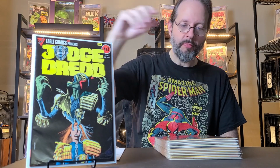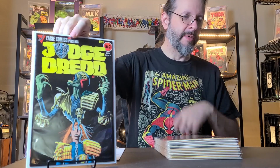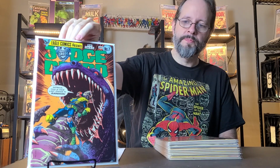This is Judge Dredd number 3 from 1984 with Judge Death and Judge Anderson there on the cover. I have that one, but it's not in as good a shape. This looked in great shape, so I went ahead and picked that up. Since I had so much trade value, I just picked up the stuff that I really wanted in my collection. And this is Judge Dredd number 7, also from 1984. Again, Brian Bolland art. Did not have this one.